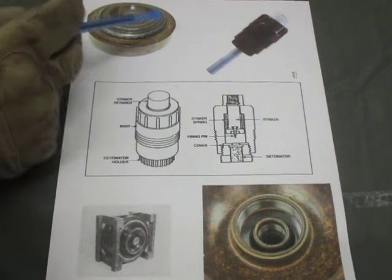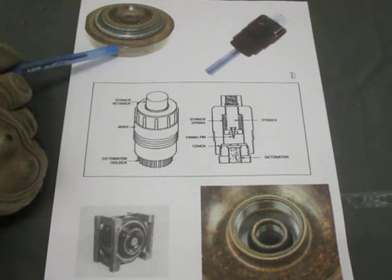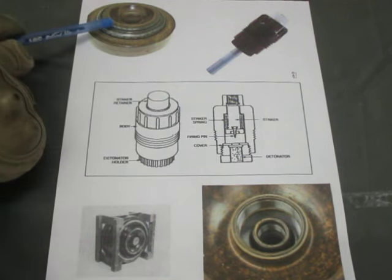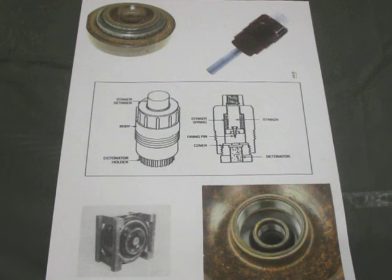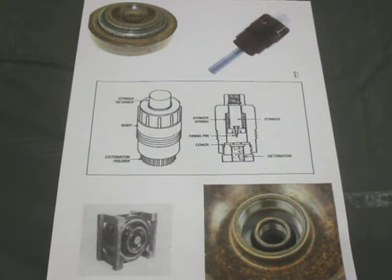Dimensions of the hole, same as the mine. You want the top of the ground to go to the top of this ring right here on the top of the mine. This is the actual pressure plate up here. Now, once the hole is prepped, you're going to emplace the mine inside the hole. You're going to remove the shipping plug from the center of the pressure plate.